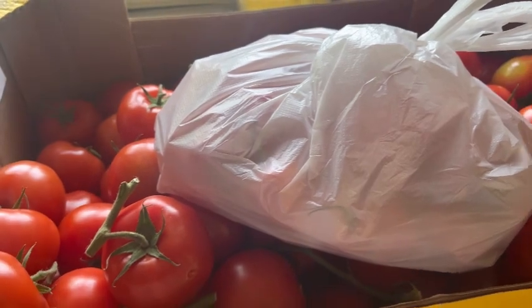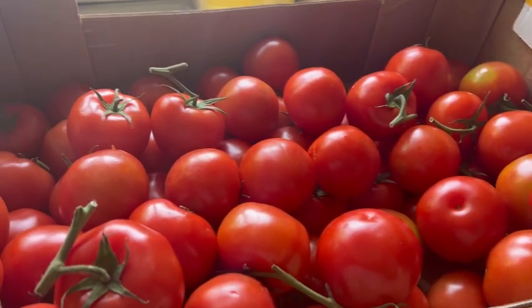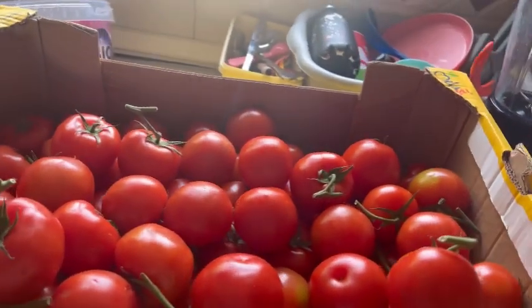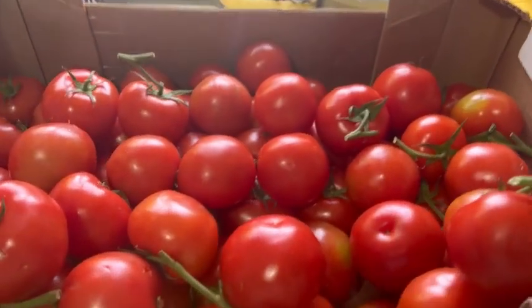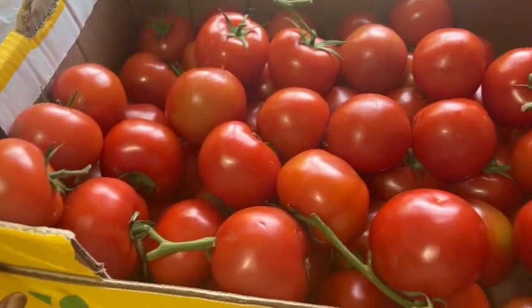So I got home, and this is what I got. This is the big box of tomatoes that I said I got. These tomatoes are going to last me for like 2 months. Let me say 1.5 months, because it's the big box. It's not the small box.